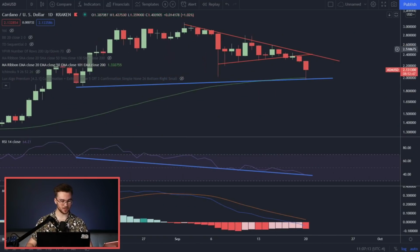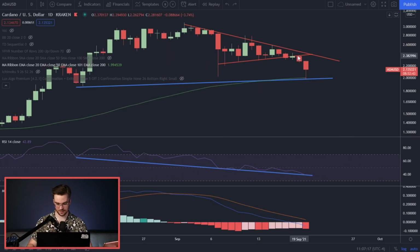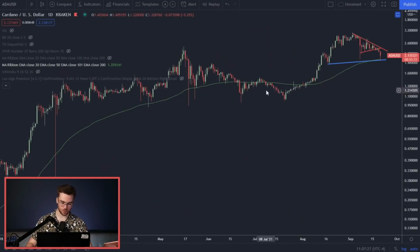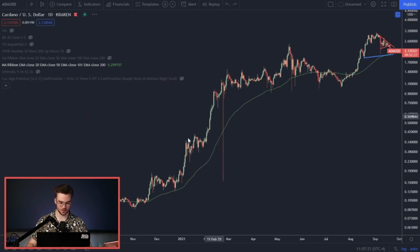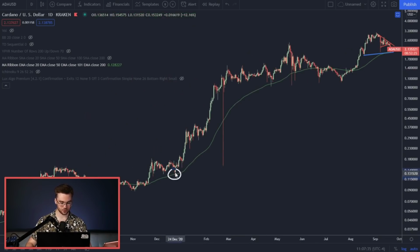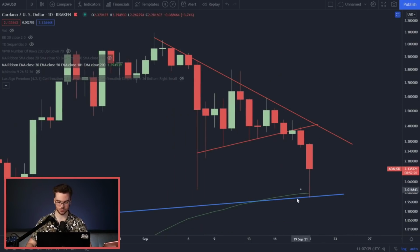There was a symmetrical triangle pattern here on Cardano that we broke bearish out of as of yesterday. We were trading at $2.40, but it was not to last when we pulled down to $2 this morning. We managed to bounce off of the 100 daily exponential moving average, which you can see right here. Cardano does have a history of bouncing off of this level, as you can see back in April and May of this year, and we also used it as support around Christmas of last year. We are now sitting right above that when we pulled back down to it this morning.